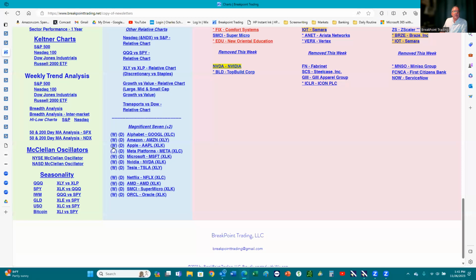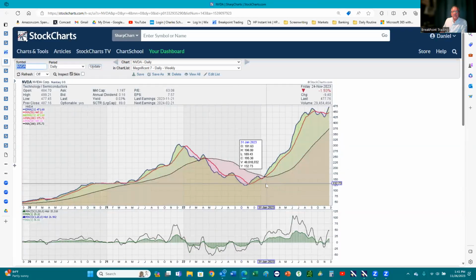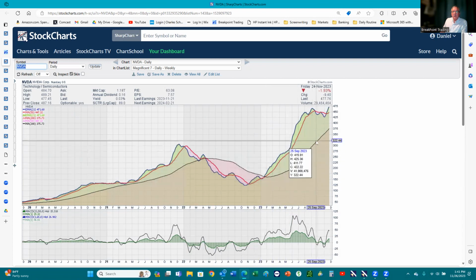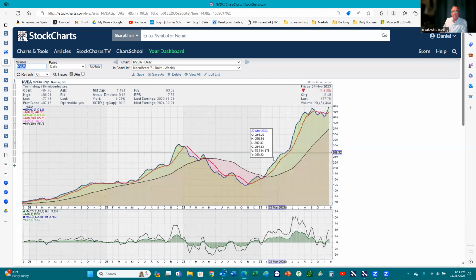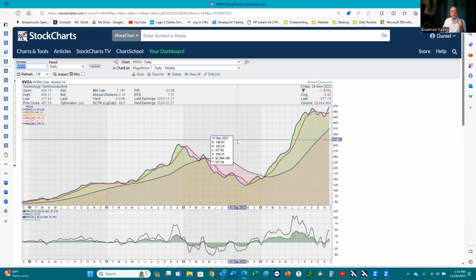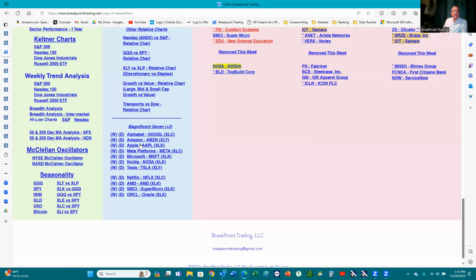If we look at the daily chart of NVIDIA, in this case, conservatively, January 23rd, 191, so a little bit earlier. In this case, it would have taken you out right here, but it got you right back in again on November 9th. So you can kind of see how this works. So it's meant for long-term trading. It's meant to get you in at the beginning of an uptrend.